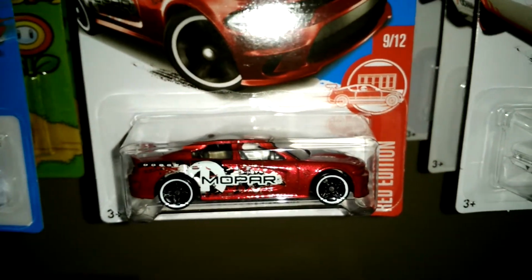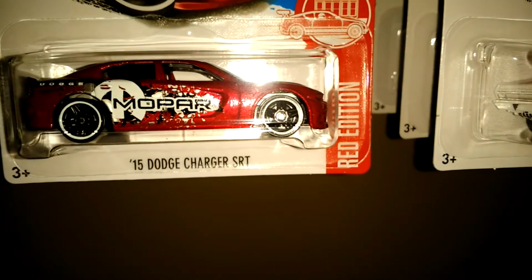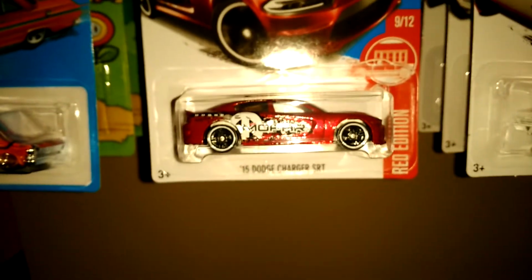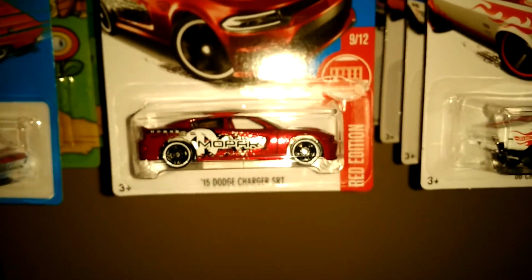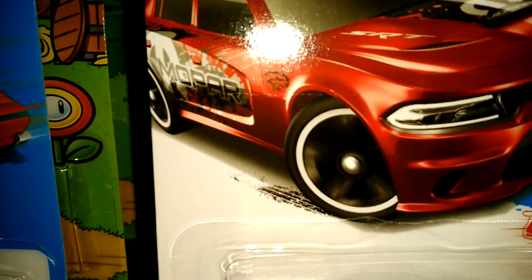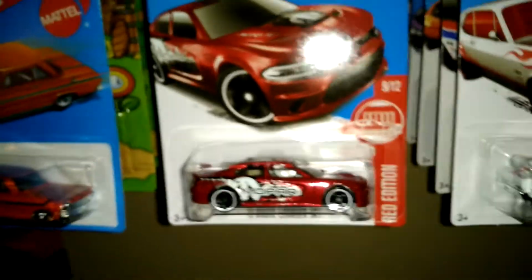So we got the '15 Dodge Charger SRT Hellcat. That's with a full name, but I'm guessing the reason why they don't put Hellcat on the label is Hellcat has the word hell in it, and that could be considered a curse word for kids. So they want to keep it family friendly, so they just keep the name out. But car guys know, especially with that badge on the front quarter, it's a Hellcat. So I'll still call it the Hellcat no matter what.